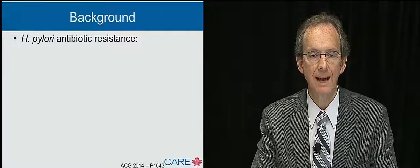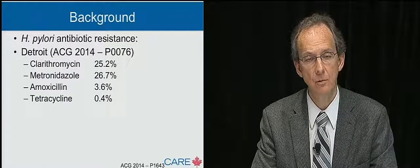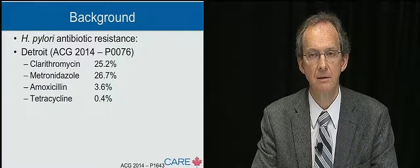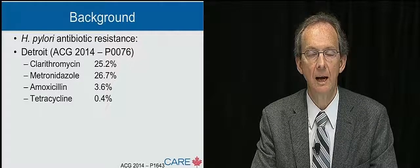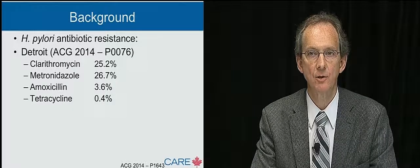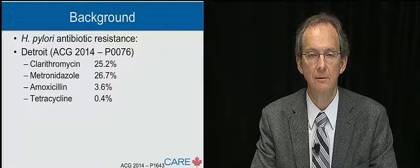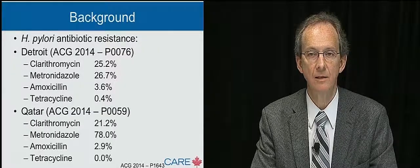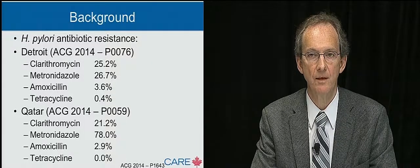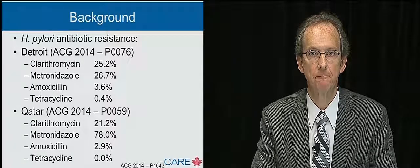Now, as background, antibiotic resistance remains a major challenge and an increasing challenge, and there were 2 abstracts at ACG that highlighted this. In Detroit, the prevalence of clarithromycin resistance has increased to about 25%, with metronidazole at about 25%, and minimal resistance to amoxicillin and tetracycline. And these data mirror data from Qatar, for example, in the Middle East, which again shows high rates for clarithromycin and metronidazole and low rates for amoxicillin and tetracycline.